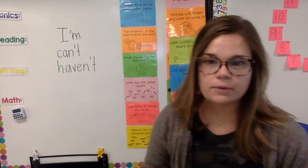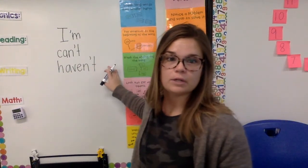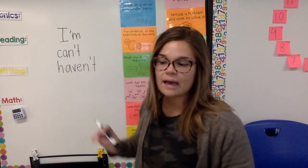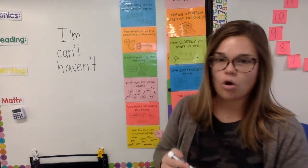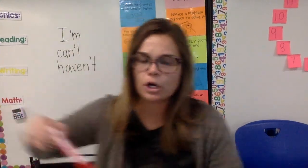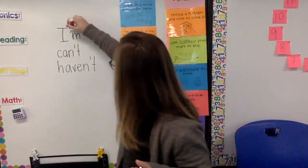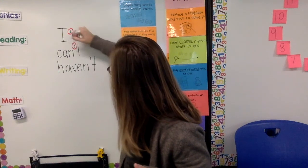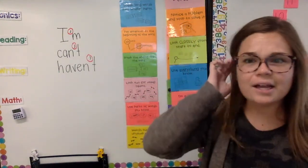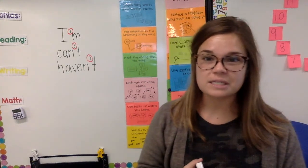As we were working on those lists, I added our tricky words to our board. I'm, can't, and haven't. And what I notice about all of these tricky words is that they have a little mark in them. And I'm going to circle that mark that I see in each of these words. That's a really unusual thing that we're not used to seeing.